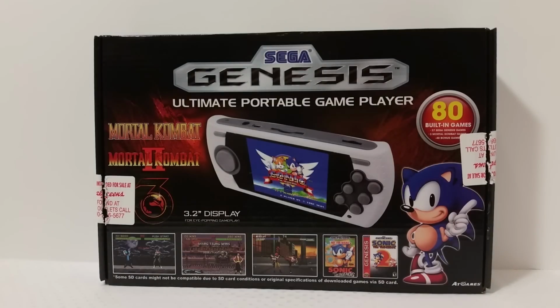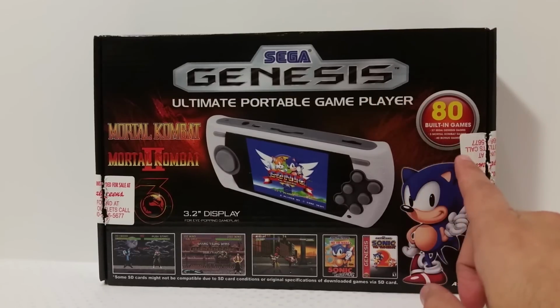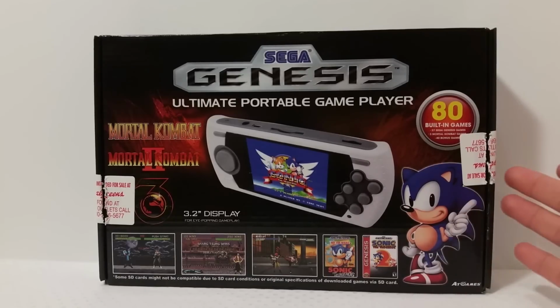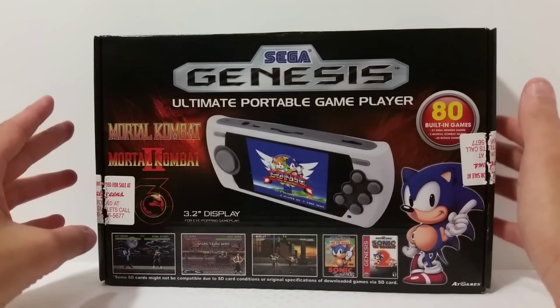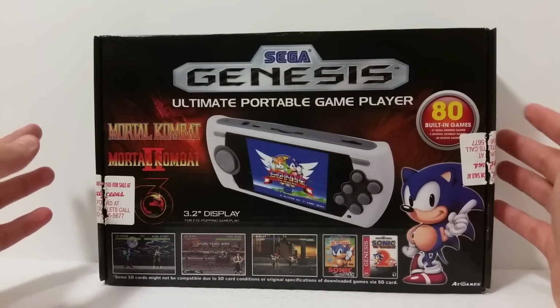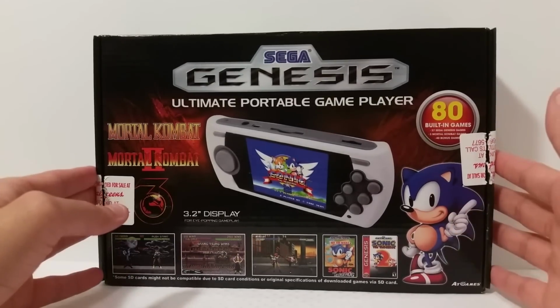So this was on sale at Toys R Us for $30, but I couldn't find it at Toys R Us. Walgreens had it for $35. Normal retail price is about $45 to $50, depending where you go. But for Walgreens, you do have to have the Walgreens card. If you don't have a card yourself, just put in your friend's number who has a card or whatever. But anyways, we'll take a quick look at the packaging here.